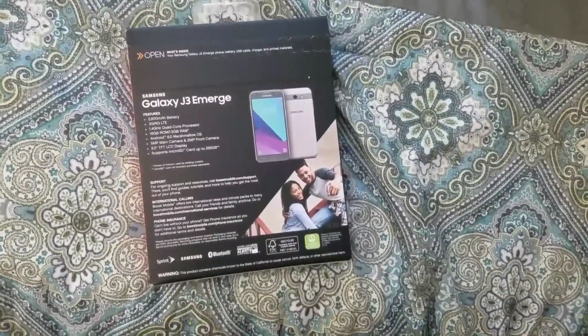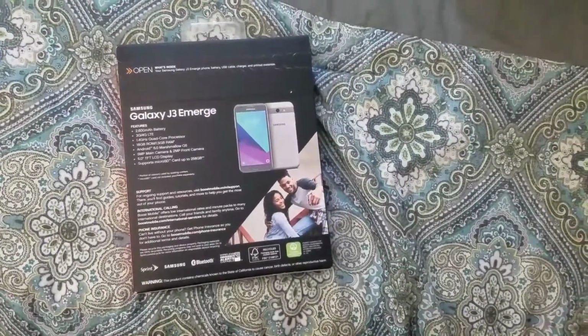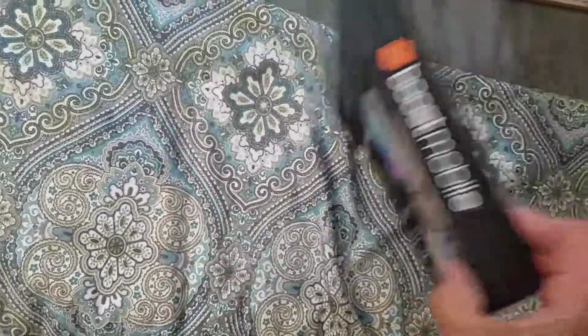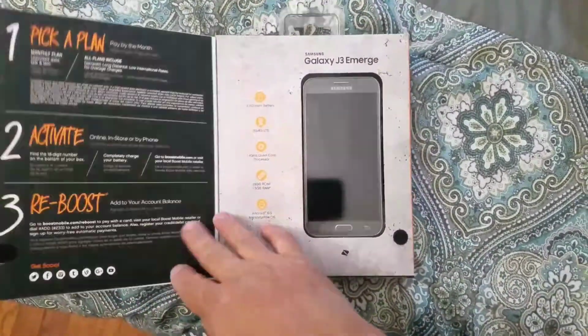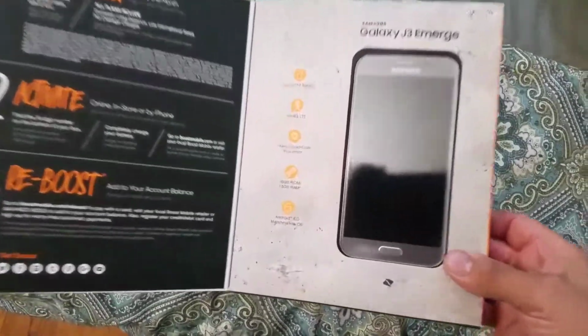Online, the phone is going for $8,900. In the store, a lady quoted $140. I went to boostmobile.com and I got it for $64. Awesome phone.